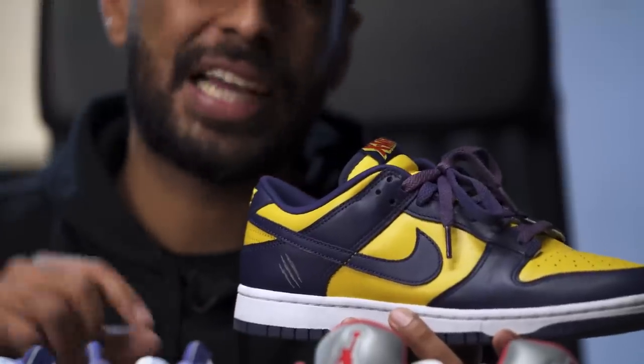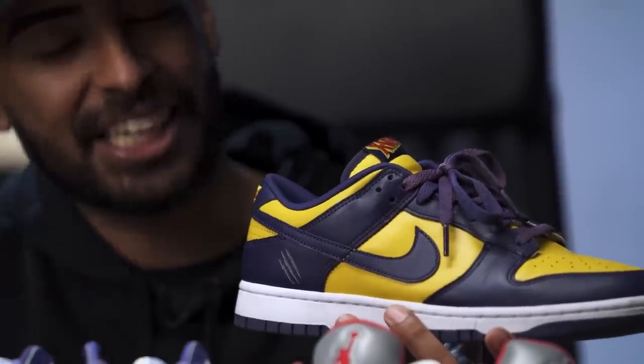I love the base shoe for it. It's a perfect colorway, the blue and the yellow. And then on the side, I laser engraved Wolverine slash marks and then I painted them silver. It's a real clean detail because it looks like a little mini Wolverine came and slashed my shoe.